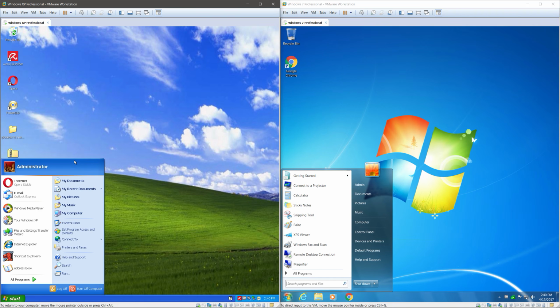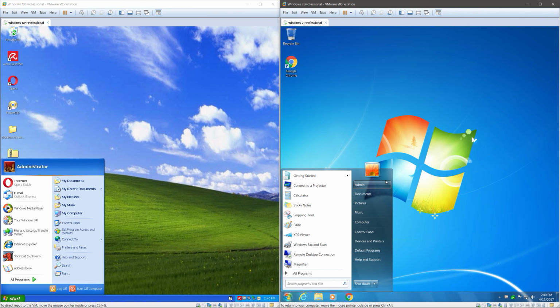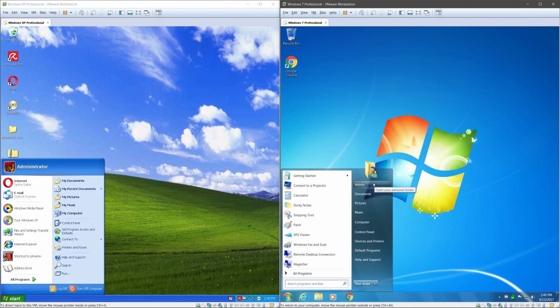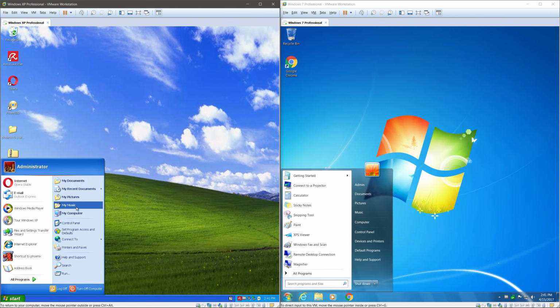As you can see, functionality-wise, they're pretty much the exact same. I mean, obviously it looks a little bit different, but functionality-wise, they're both the exact same. They both have links to some commonly accessed folders like Documents, Your Computer. Windows XP, they call it My Documents, My Computer, whatever.